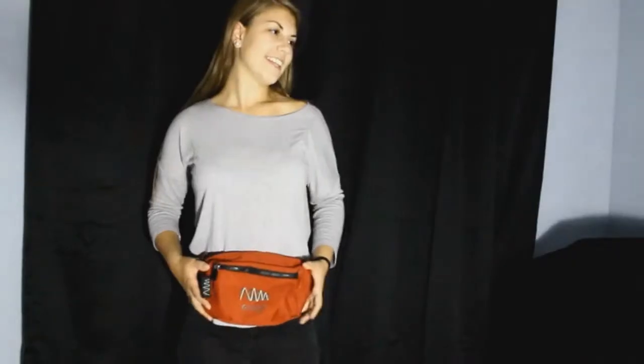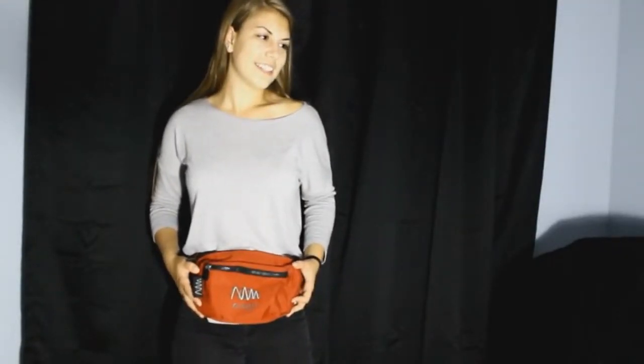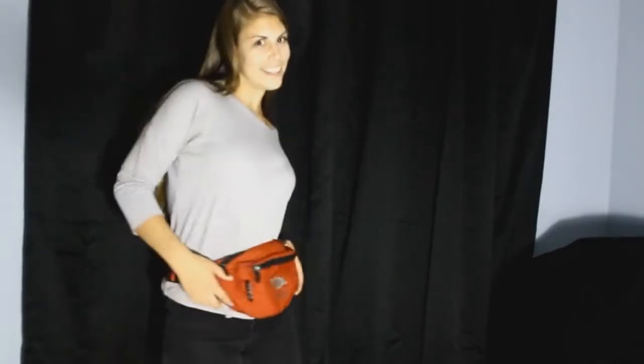Each of you counselors will be assigned a fanny pack each week, so make sure that you sign up for the fanny pack and you get the right one every day. The fanny pack is stylish and comfortable. They're all the rage now.